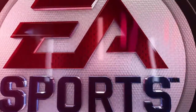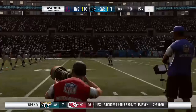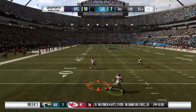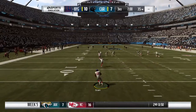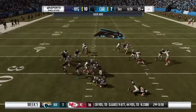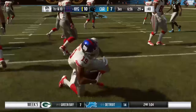You want the third quarter already? No problem. Let's do it. Second half ready to get rolling. The Giants with a lead, and they are set to receive this kick. Here comes Grant on the return. And a good return as he'll be stopped just shy of the 30-yard line.